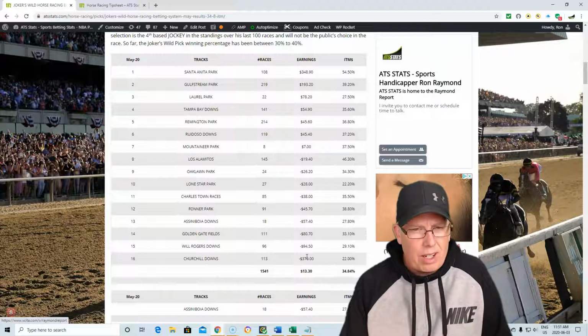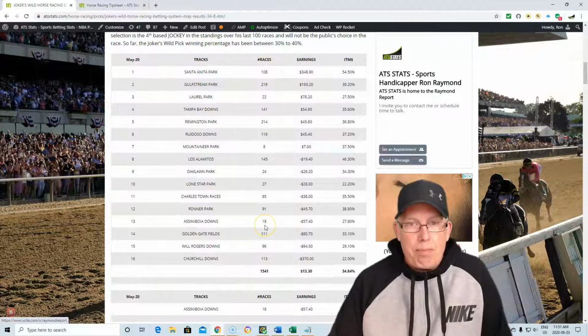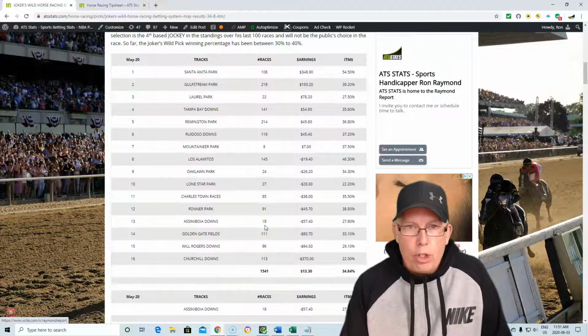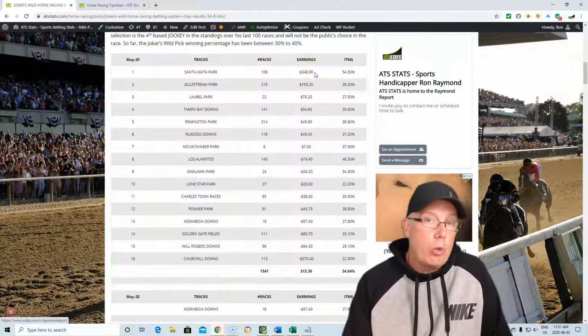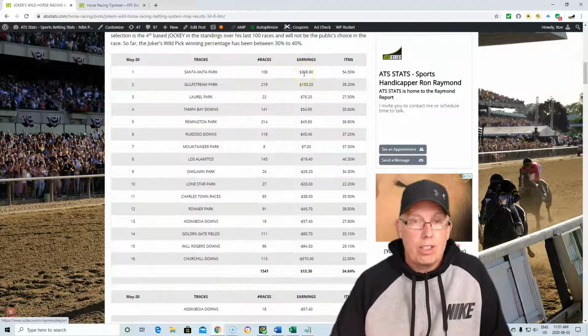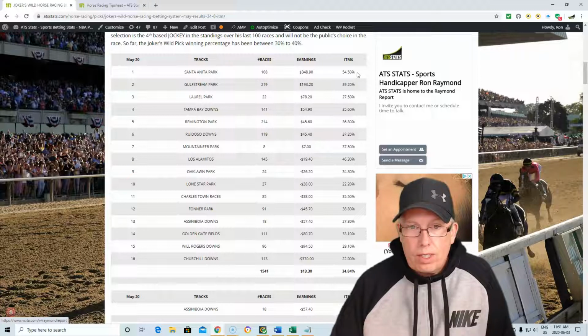So again, I'm thinking, okay, how come Santa Anita, Gulfstream, Churchill Downs? Parity amongst the tracks and the jockeys plays a huge role. But I look at Santa Anita, $348 in earnings. Now that's just based on $2 wagers. Imagine if that was $4, then we doubled right here, that's $8. Then you quadruple, right? Another thing that I look for is the percentage play, the in-the-money percentage. And Santa Anita, by far, was the top track for the Joker's Wild betting system.